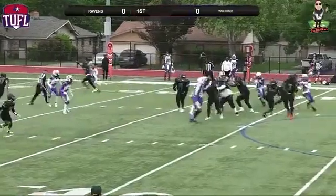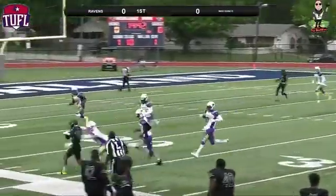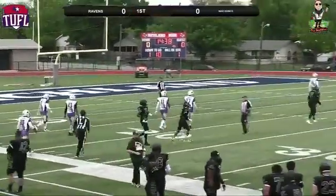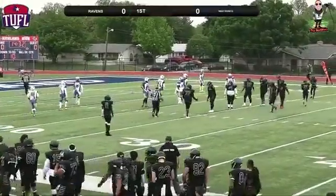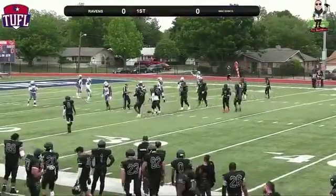Good snap, got time, dumps it off to number 21, takes one move, gets up the sideline, gets out of bounds, maybe a face mask. No flag on the play, as number 21, Joshua Daniels for the Rhinos makes the reception from quarterback number 3, Charles Williams.